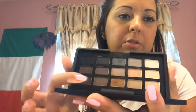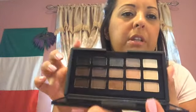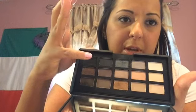He was lovely enough to get this for Valentine's Day for me, and it comes with 15 shadows in here. The shadows are pretty small, like little squares. I mean, take my pinky finger for example: the first half of my finger is what covers the square. So they are pretty small squares, and this palette is about $85 plus tax. So you're looking at $100 for this palette, which is completely ridiculous.